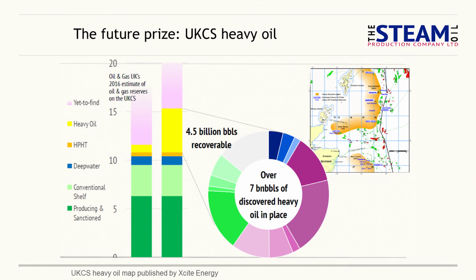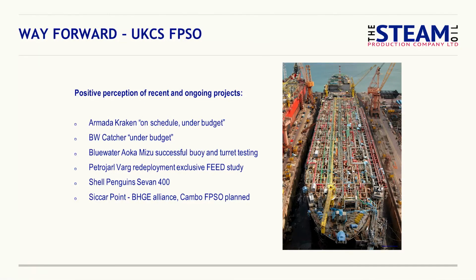I could identify all of those fields, but I've only got a couple of minutes, and you fall asleep. You can see where this is. There's a map on the right-hand side. Down below in beige is the central platform, which is where Pilot is. And then above, from the outer Moray Firth through to the Shetlands basin, there's a lot of heavy oil out there. So our thought is, if this works, which there's no technical reason it doesn't at the moment, it's going to be transformational.